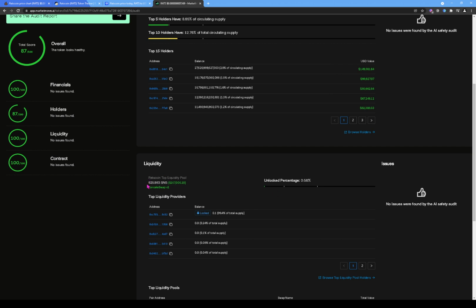And if we go down here, we can see liquidity is okay, 625.86 BNB. So that's roughly, I think, $259,000, and remember that's locked for another 2 months. What I would ask them in their Telegram is what's going to be done with that liquidity when it's unlocked. Will it be locked again or something like that? What will happen to that liquidity when it's unlocked in 2 months?